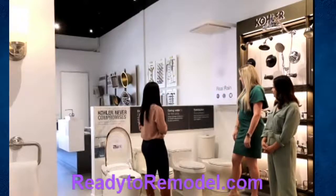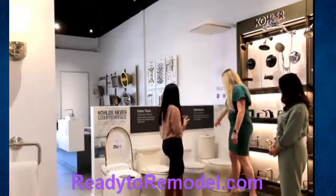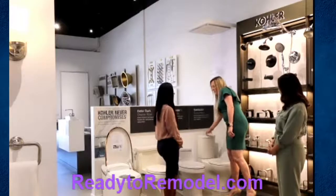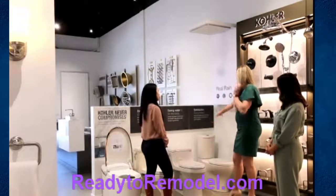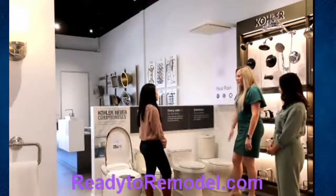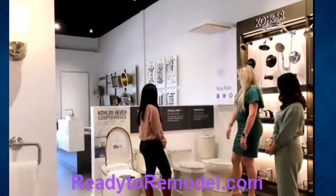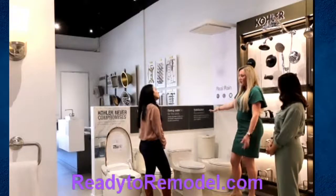Okay. And then I see that the flush mechanism is on top on this one. Yeah, so this would be considered a dual flush actuator compared to just a standard trip lever. You can do this with that or with a trip lever on the side, whichever you prefer. This is just a little sleeker, cleaner, dual flush. You have water savings, as well as if you want the standard trip lever, you could choose that as well.